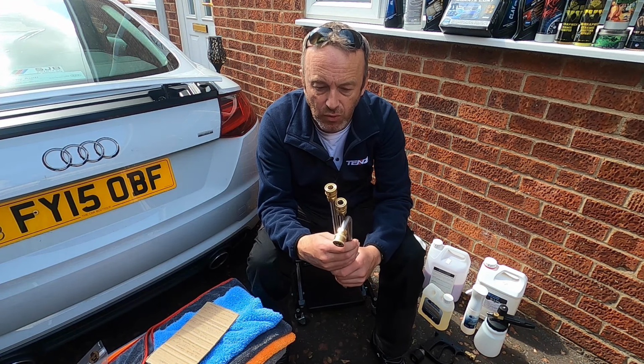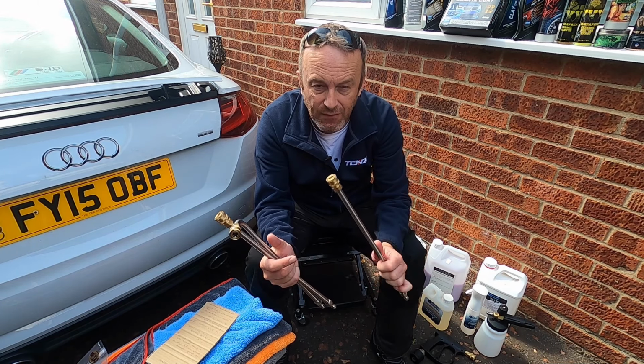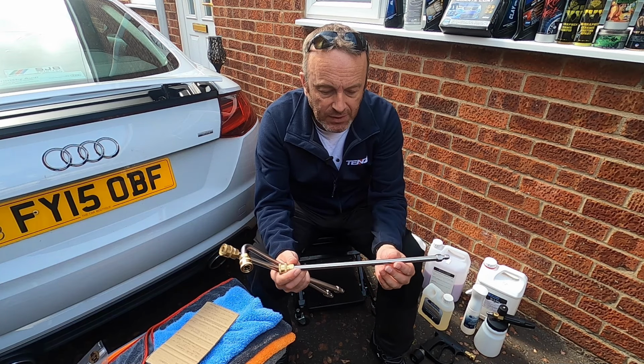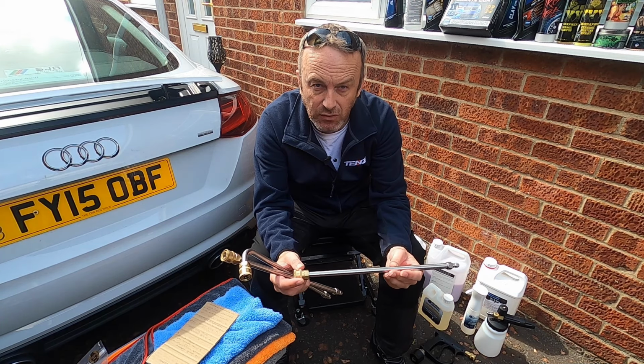All right, so it's quite important, but I'll explain all that later. Okay, the actual construction, they're very, very good quality, hence they're slightly heavier. Stainless steel and brass fittings, all right, so they're designed with anti-corrosion in mind.